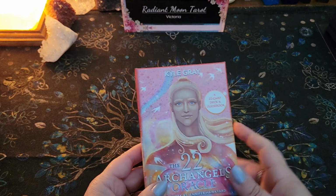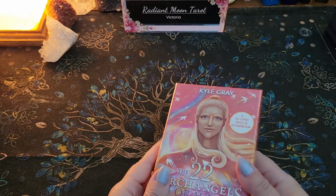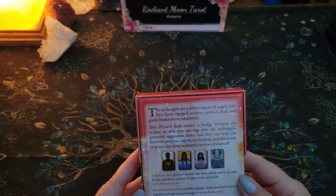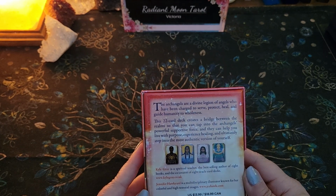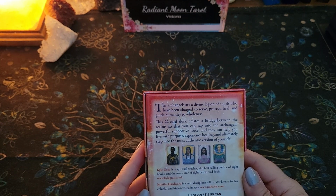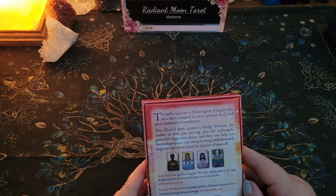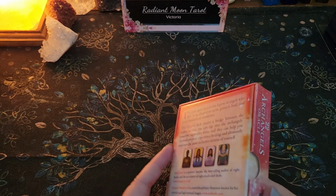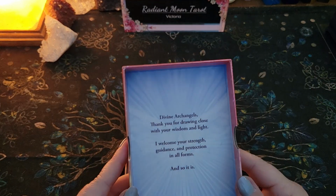We have a very solid, very sturdy two-piece box coming out here. It's a little bit shiny. There we go. And the back of it says, the archangels are a divine legion of angels who have been charged to serve, protect, heal, and guide humanity to wholeness. The 22 card deck creates a bridge between the realms so that you can tap into the archangels' powerful supportive force and they can help you live with purpose, experience healing, and ultimately step into the most authentic version of yourself. So let's get into the box and see what we've got.